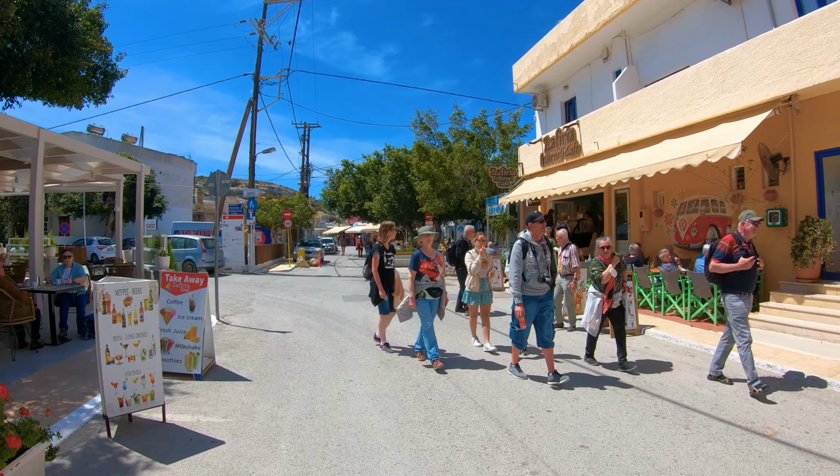So nice. It also smells good. For Instagrammers and photographers, this is a good place. You can take really nice pictures here. I will go down and show you this place. Taverna Sertakis. Okay, this is how it looks. Isn't it a good spot to take some pictures? Yeah, it is. And thank you so much for agreeing with me.